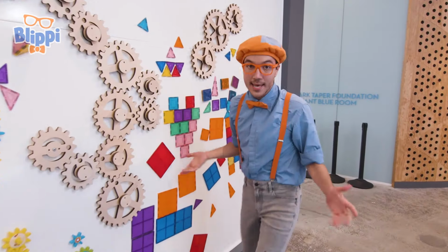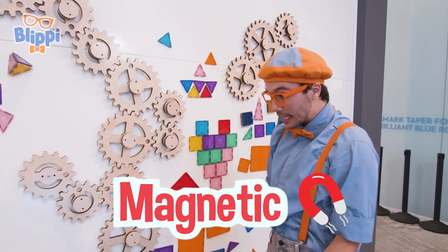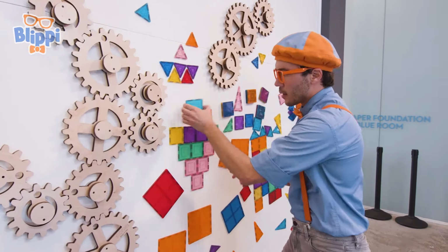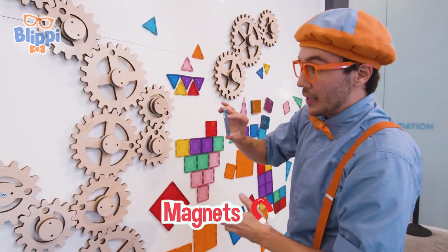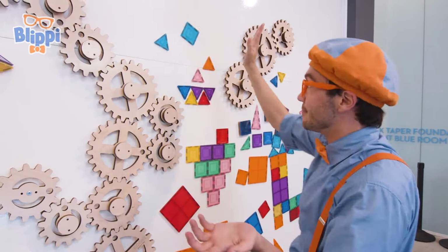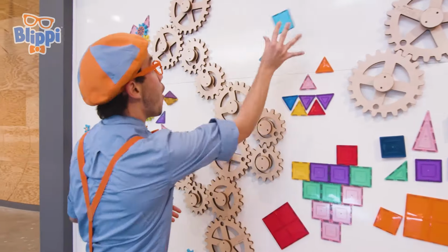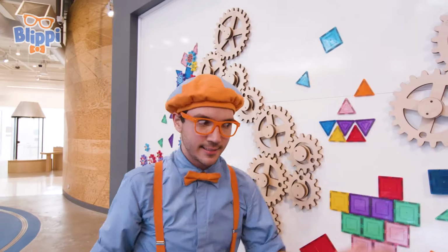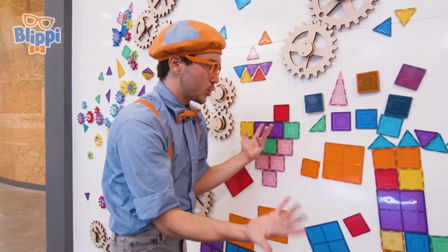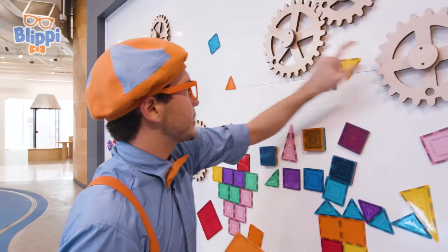Look at it. This is a magnetic wall. Yeah, it's a giant wall that's magnetic, which means squares like this that have little magnets will stick to the wall. So if you take the square and you put it on the wall, no hands, whoa! And sometimes the magnets are so strong, you can throw it and it stays by itself, whoa! And you can make all kinds of cool shapes and pictures. So let's see if we can make a picture. Move some of these out of the way.